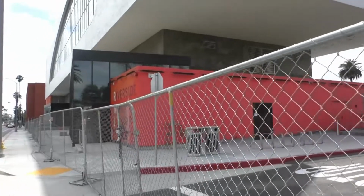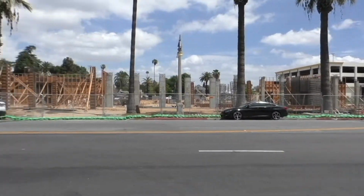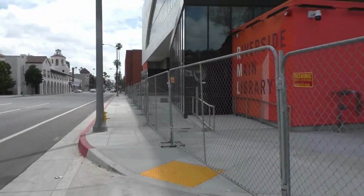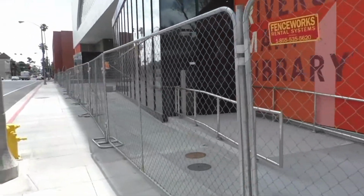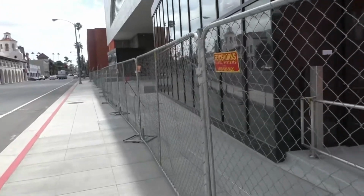Boy, right in this area, there's a lot of construction going on. Across the street, they're building something. They've got all kinds of things going up here, so it looks like they're really revamping Riverside. And it says Riverside Main Library. Now, this was supposed to be the transportation hub, I thought, but maybe they're changing it into a full library, because that's what it looks like they're doing.